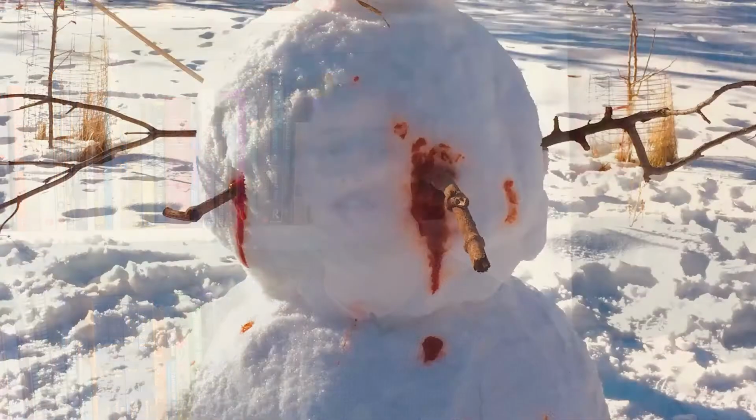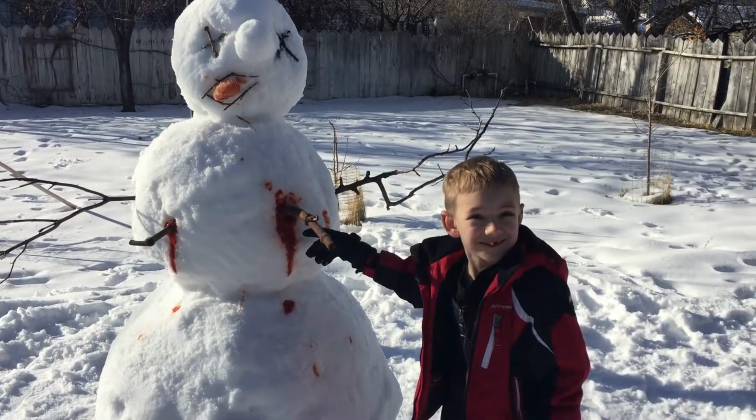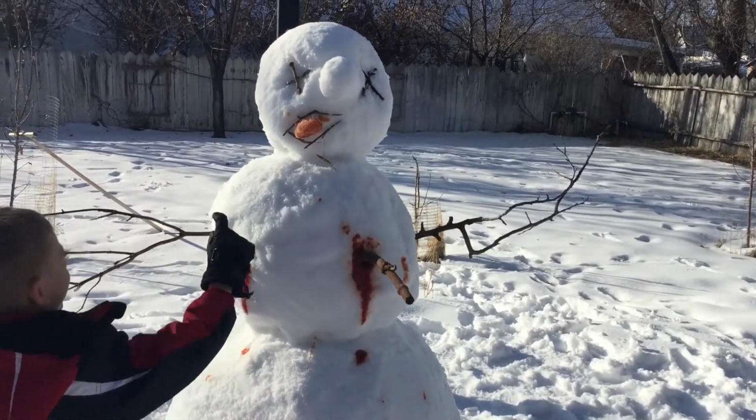Second is this snowman that my nephew and I made last weekend. I took a short video of him explaining our process, but essentially he came up with the X's in the eyes and the tongue sticking out. I just kind of had the idea to steal some ketchup from the kitchen.